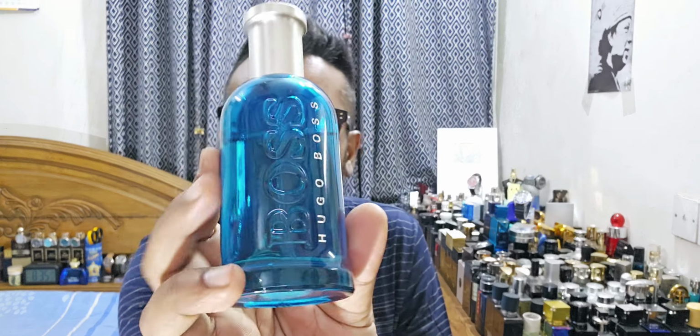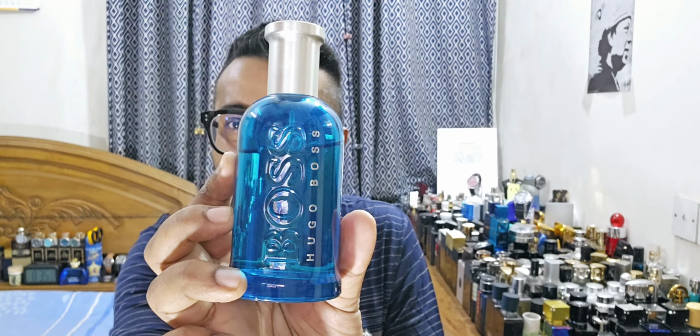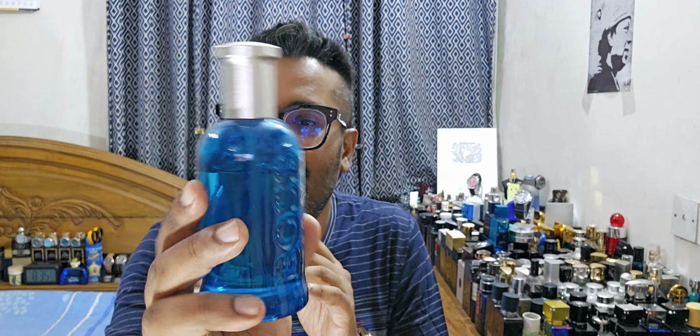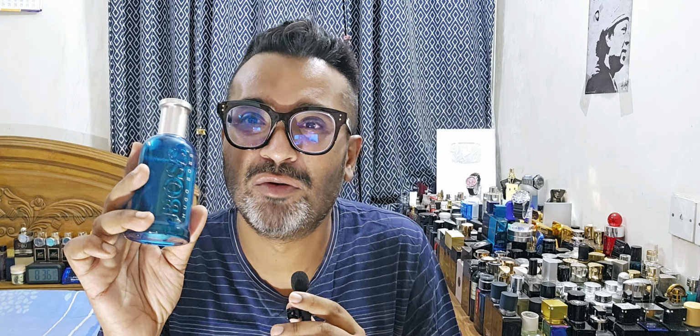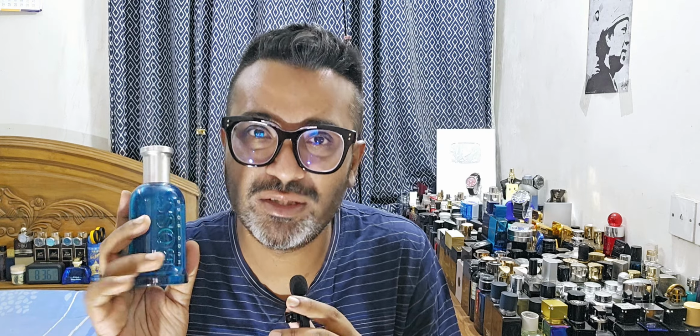Number six is the Boss Bottled Pacific. This is a limited time release, and honestly speaking, I think this fragrance is a bit overpriced for what it was. Sorry, got a little bit of dirt on the bottle. Sorry about that. So this thing, very beautiful bottle. If you could get 200 ml, that would be the best value, but I think this one cost me like 50 something dollars, which is not cheap.